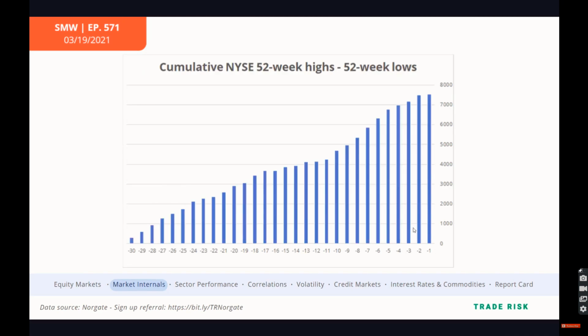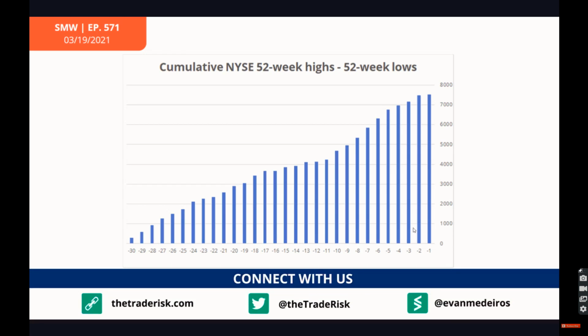If we look at the cumulative NYSE 52-week highs minus lows over the past 30 days, graph it, you can see this is the uptrend that we're still in. This to me, again, is constructive and healthy in this type of market environment. Again, this doesn't speak to necessarily the types of stocks that might be participating in this rally, but it certainly describes that there is a net positive tailwind in stocks right now, because we do have strong breadth here and a nice trend to the upside in the number of stocks hitting 52-week highs. So that is net bullish.